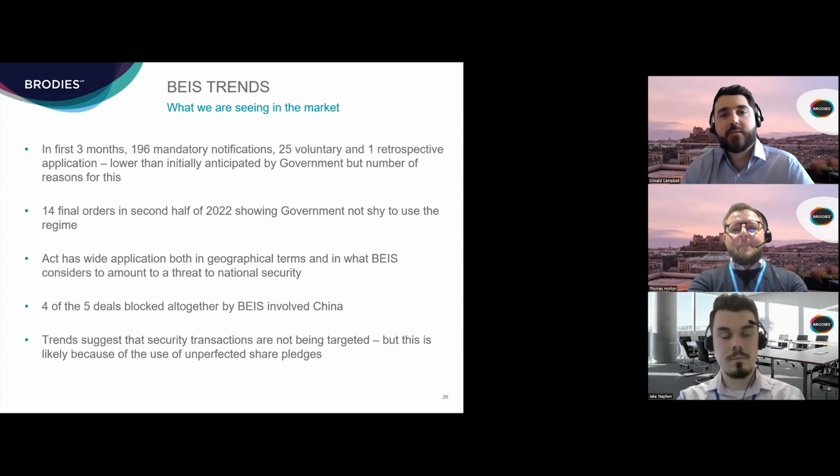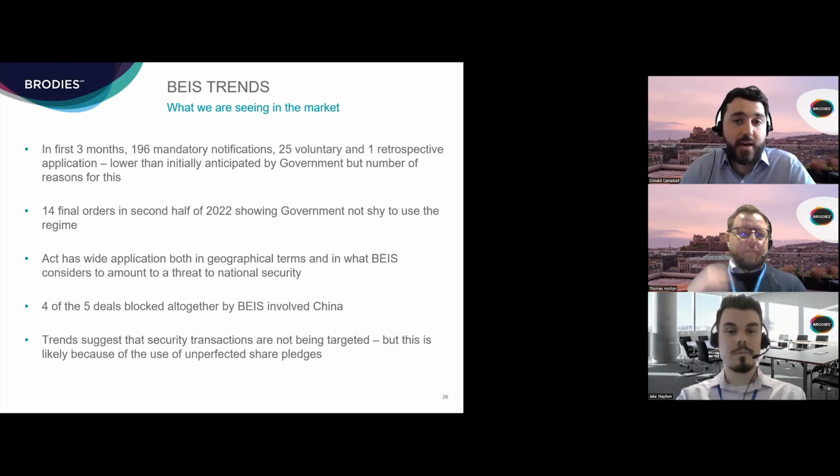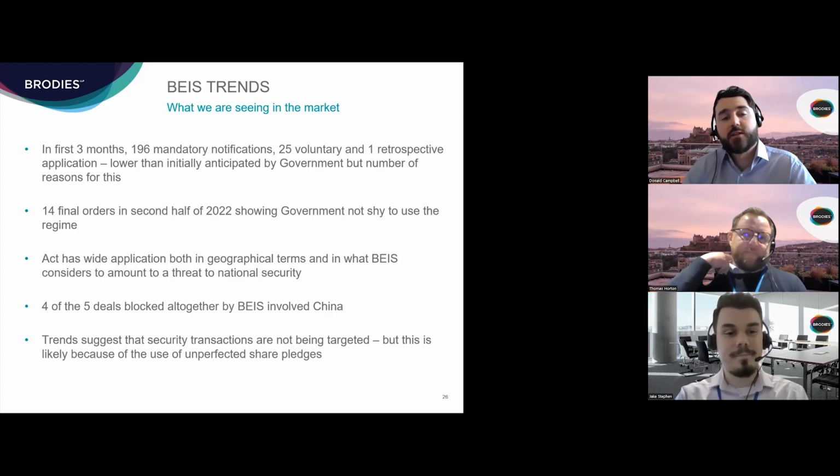From a banking perspective, we aren't seeing security transactions being flagged, but this is likely because market practice at the moment, as Thomas said, has been to opt for unperfected share pledges. So essentially, the market has been avoiding the NSIA regime so far by not perfecting the share pledges. As Thomas highlighted, there are some risks with unperfected share pledges in Scotland, which means this approach isn't going to be wholly satisfactory to some lenders, although that may all be about to change, as Jake is going to discuss next.